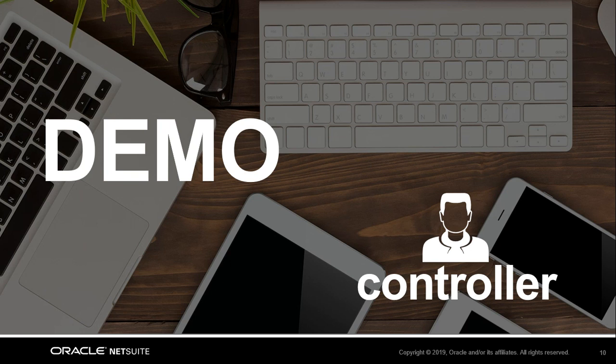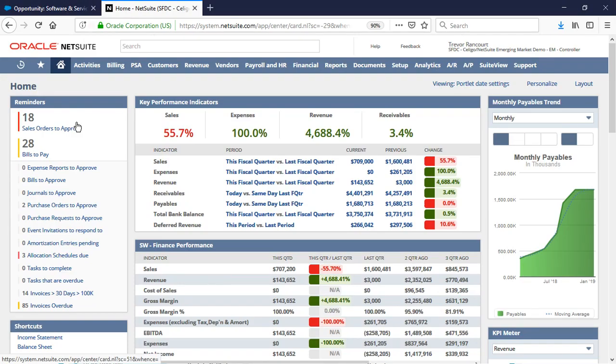Now, let's change gears and move out of the salesperson's perspective, and I'll take on the persona of a controller at the same company. So, I'm a controller at Rancourt Services, and I'm starting out my day. The first thing I do every morning is log into NetSuite and check my reminders to see what I have on tap. I can see that I have a few sales orders to approve, so I'll start out with those approvals first because I want to make sure to start processing the orders as soon as possible.